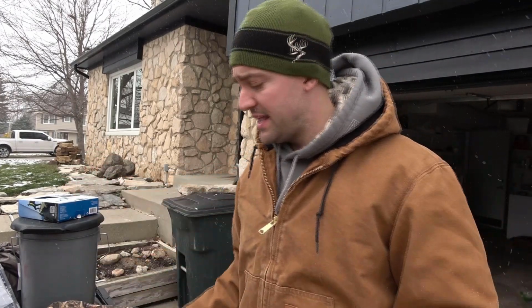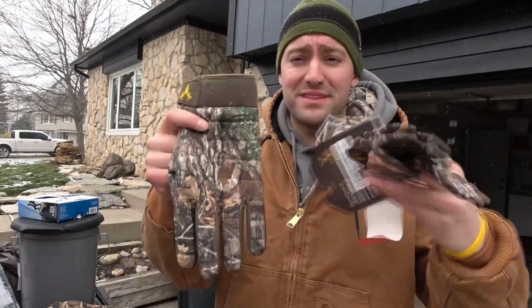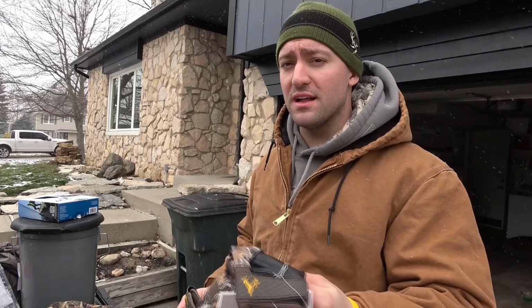Yeah, that's awesome. And I only spent $160 on this. This is interesting. Most people would not be happy with this. This is 2 left-handed gloves. It is 2020, and even hunters have phones.